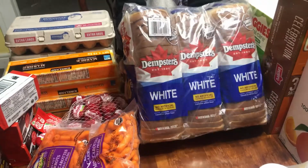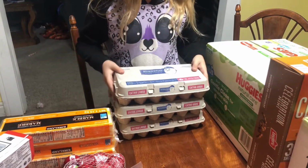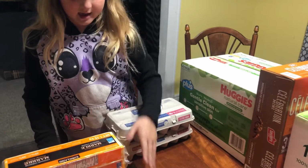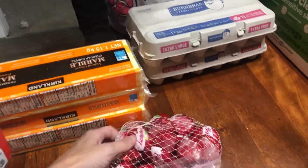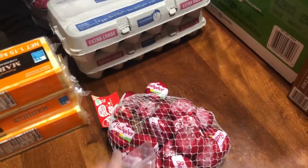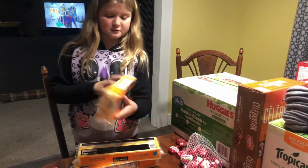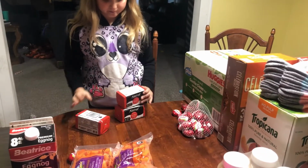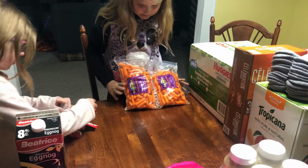Some bread. Costco has three things of bread in one. Three things of eggs with 18 in them each. Then there's Baby Bels. Yep, these are our favorite little snack and we've already gotten into them as you can see. And then some of these big things of cheese. Three things of butter. Some carrots.